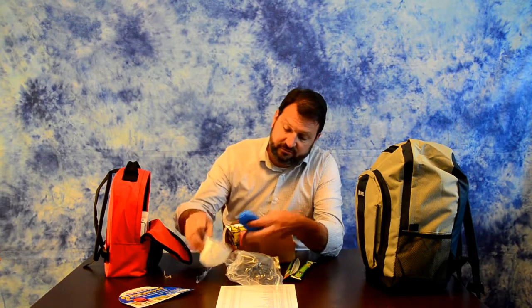Let's see what's inside. First off, right off the bat, you have 2 masks. Okay? So these masks are supposed to last 3 days. Can you imagine what would happen after probably 4 or 5 hours? It would be completely unusable. So essentially, these you can throw out the window.